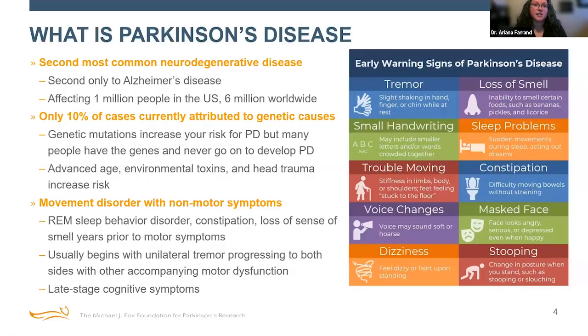So what is Parkinson's disease? We know that it's the second most common neurodegenerative disease behind Alzheimer's, and it affects 1 million people in the US with 6 million cases worldwide that we know of. And this is only diagnosed cases, so the actual numbers are probably significantly higher than this. We also know that only 10% of cases can be currently attributed to genetic causes.